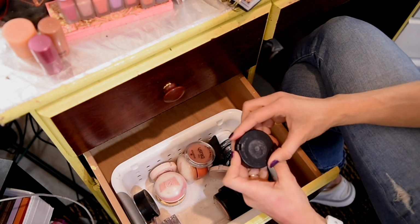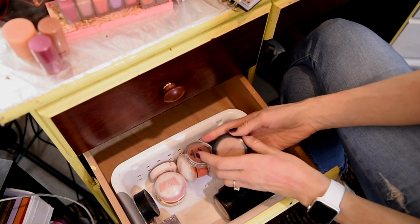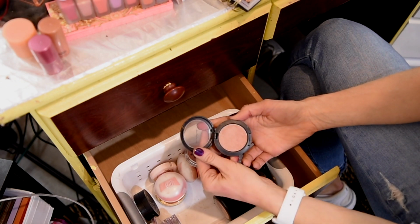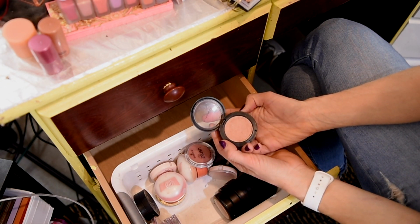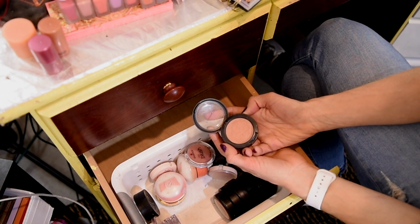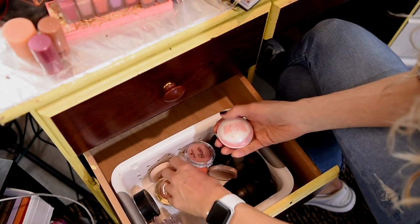This right here is Max, what is this called? How did I forget the name? Margin. That's right. This is Max Margin. I don't even think they make this anymore. It's super pretty though. It was my first MAC blush ever. That's kind of the only reason I'm keeping it, but I'm going to keep it because it's a little bit sentimental to me. I'm going to keep these 2 right here.